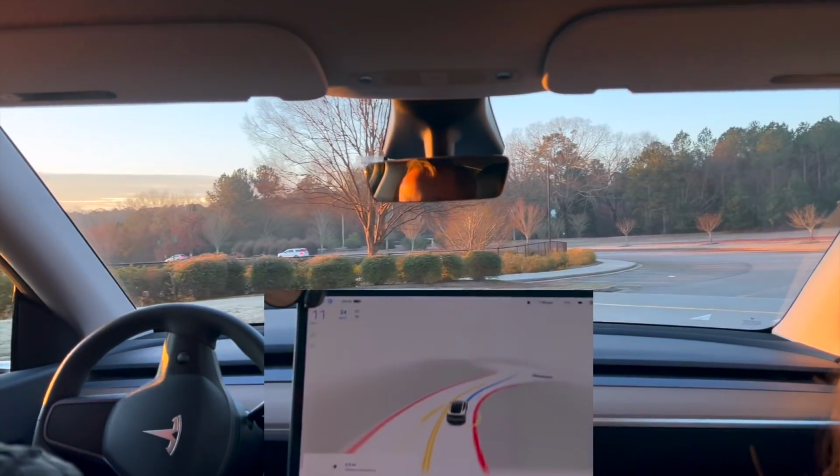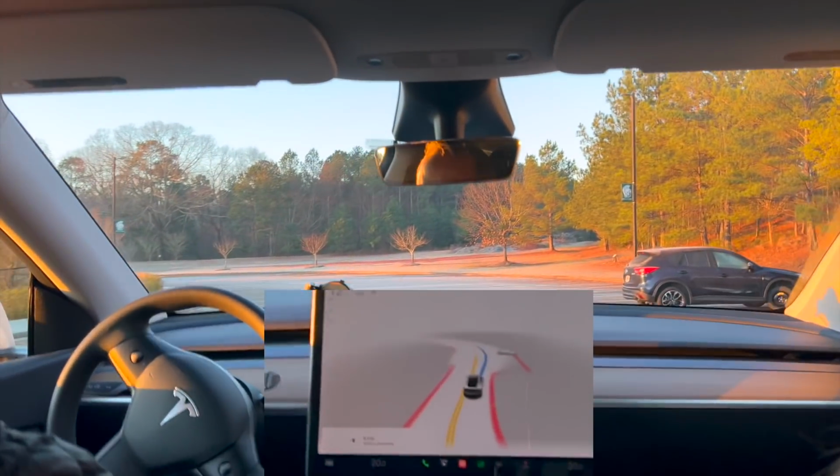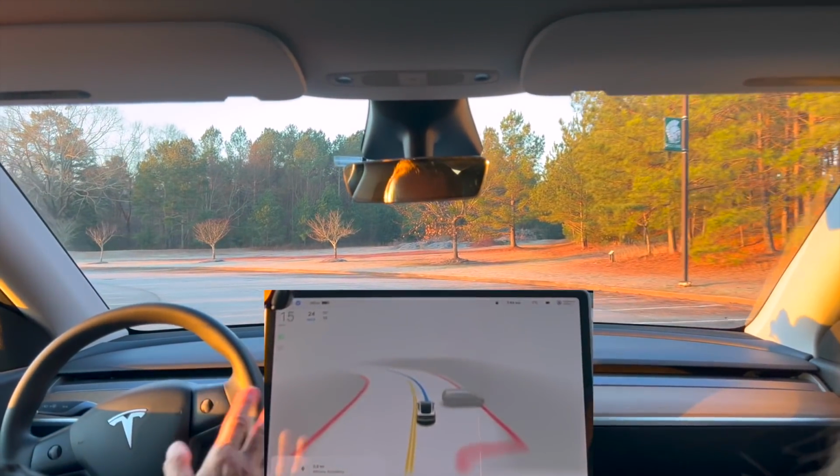Man, those fields. What a pretty morning. It's been kind of cruddy weather lately, so it's nice to see. Okay, that was nice. All right.